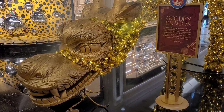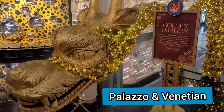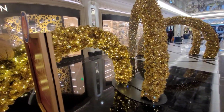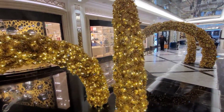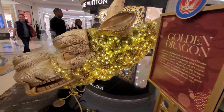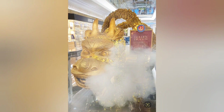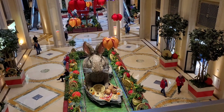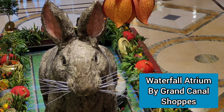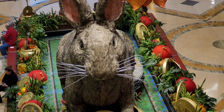This is the Golden Dragon at the Palazzo. Very cool for Lunar New Year. It was blowing smoke out of its nose here. That is one huge bunny.